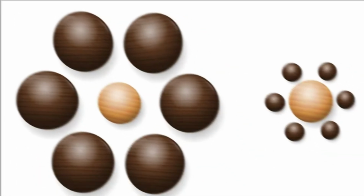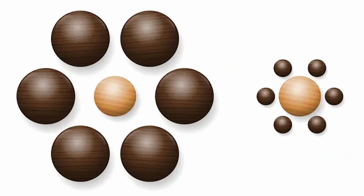Crazy, right? Take a look at these balls here. Which ball is smaller? The ball on the left or the ball on the right? Comment down below your answer.